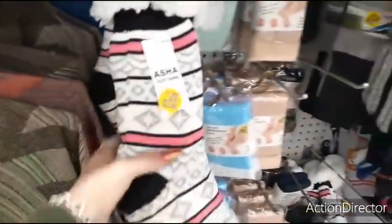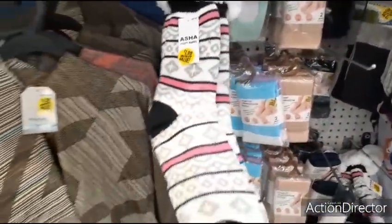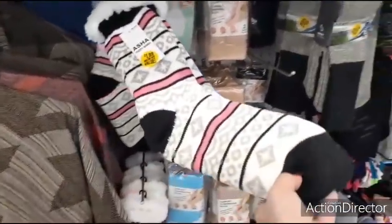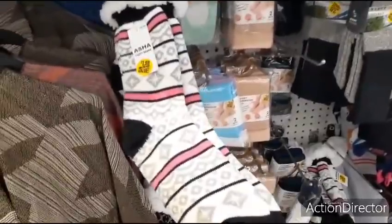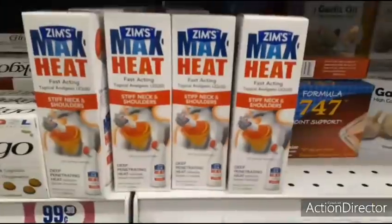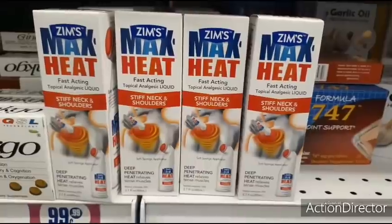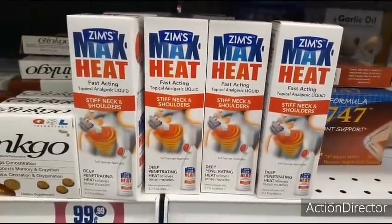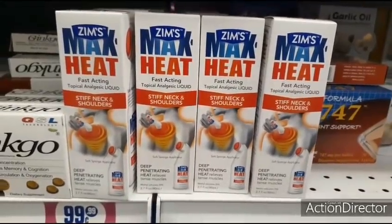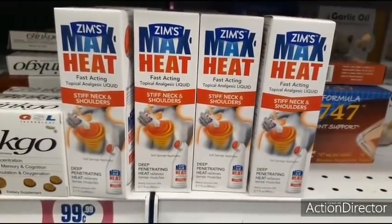These are cute, fun socks to wear, nice and cozy, cute little gifts. Love the colors with the pink and the black for $1.99, that's not bad. This is a pretty good deal. This is the Zims Max Heat Stiff Neck Muscles and Shoulders, not bad. It's name brand too, it's 99 cents.